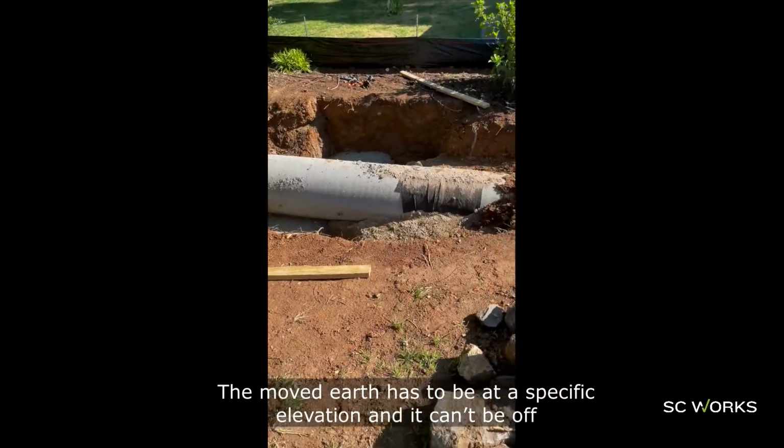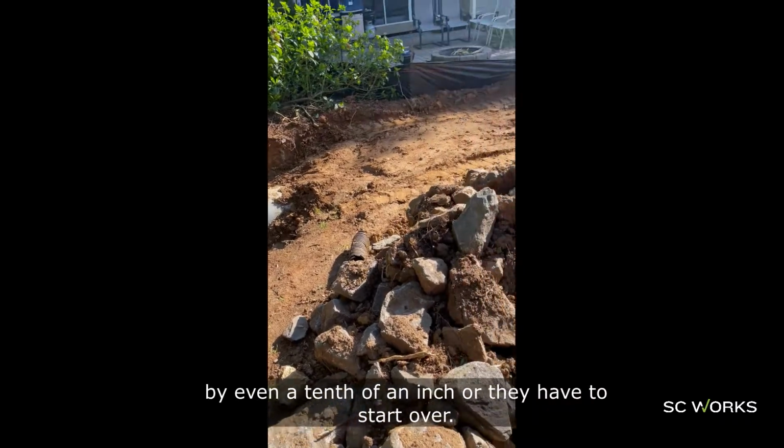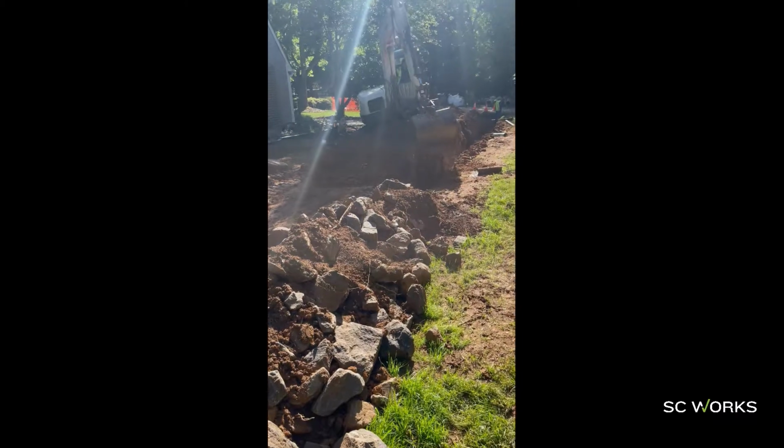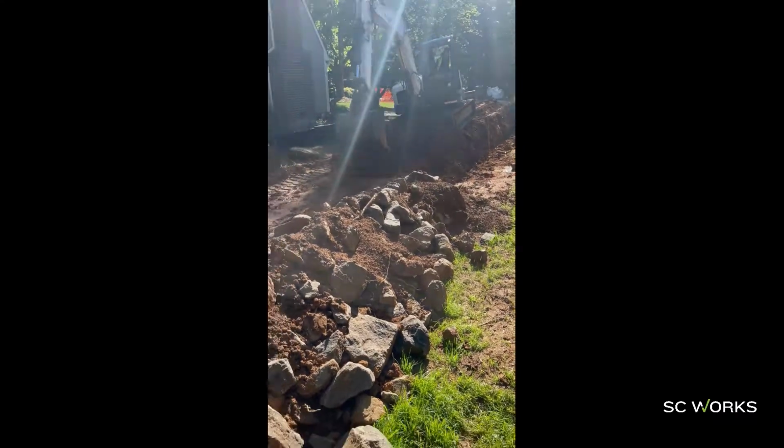That has to be at a specific elevation, like it can't be off by a tenth of an inch. I think I have to start over. Concrete has to be at 3600 PSI.